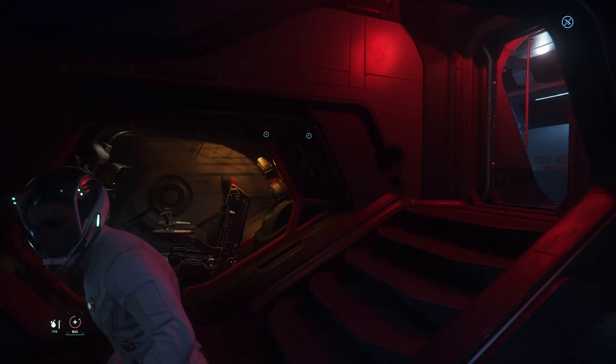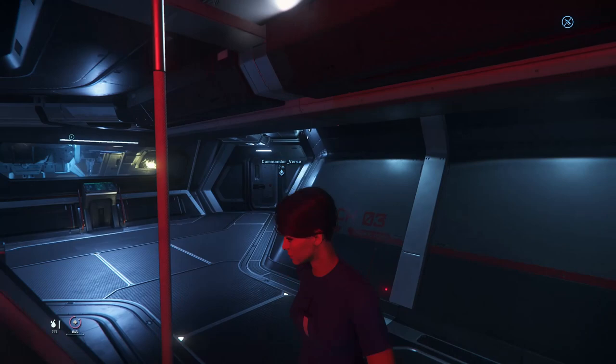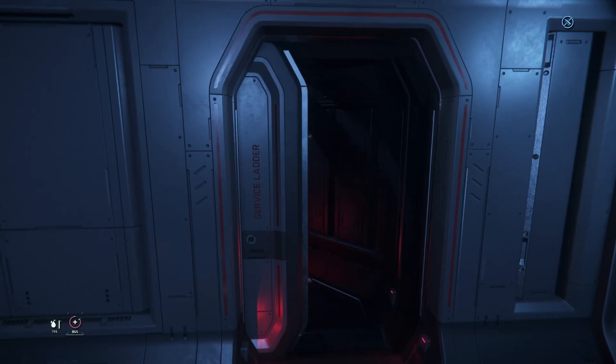Yeah, so basically you'll have your Carrack up here, like, in space. You can send off your drones out. Send the drones down, yeah, and see if it's hostile or not. That's cool. You got a service ladder right here. So this goes through the three main decks.